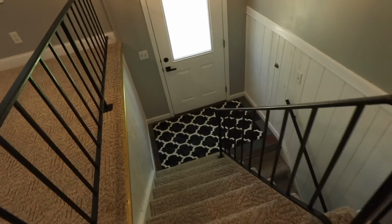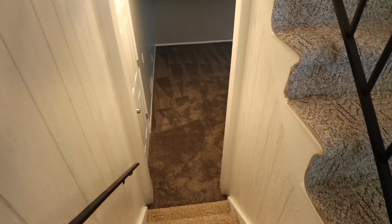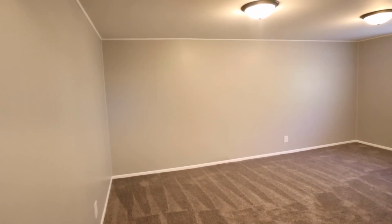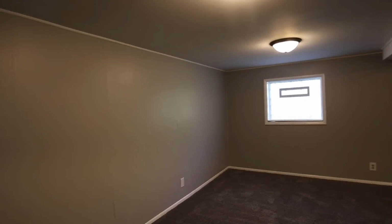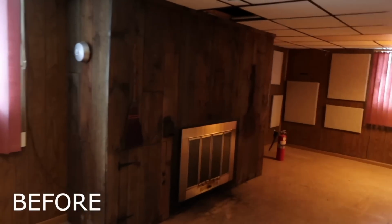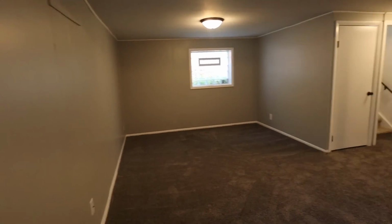All right, guys, I think we can head now to the lower level, and I'll show you what that looks like. Here we go. As we come down, you enter, it's basically just one big, enormous room. We have this pole right here, support beam. We'll just walk this way, show you guys how nice and big it is. You remember there was the fireplace here. That's been torn out, and just lots and lots of space. So many different options of what you could do with this space.